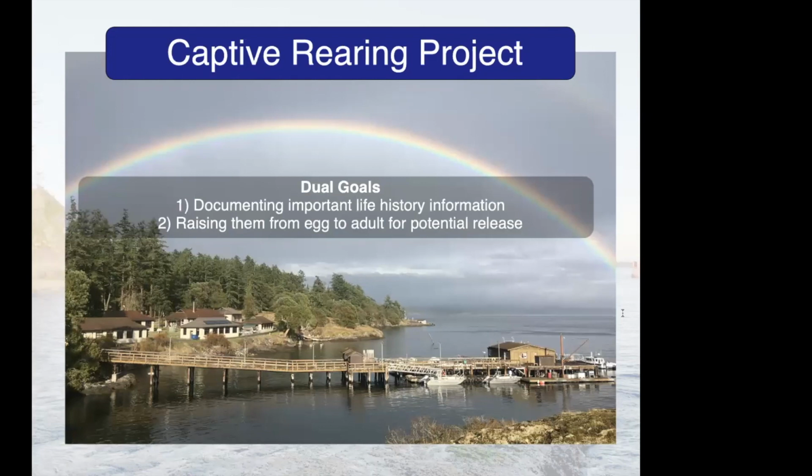So up at Friday Harbor Labs, Dr. Jason Hoden has been the lead scientist doing the captive rearing project. And the dual goals that we've had with this program is one, documenting important life history information, and raising them from egg to adult for potential release. And so there hasn't been a lot of research on their life history. And so that was the first goal.